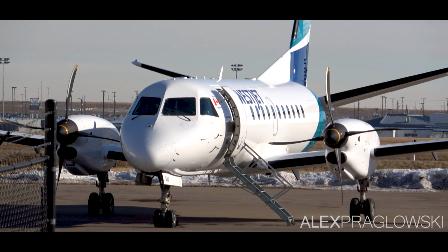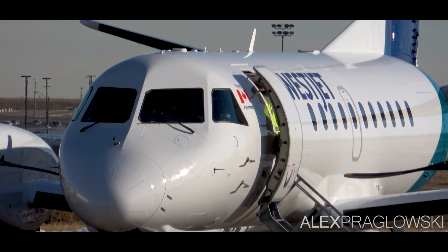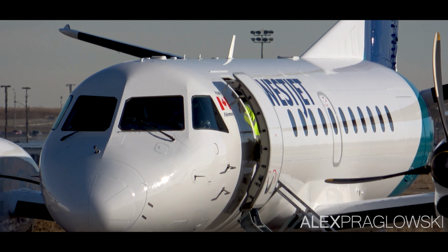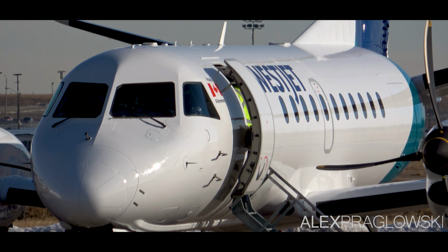That being said, they have yet to repaint a single 737 NG or Dash 8, but now that the first repaint has finally taken place, here's hoping the rest of the fleet will follow shortly. Enjoy this fantastic looking Saab.